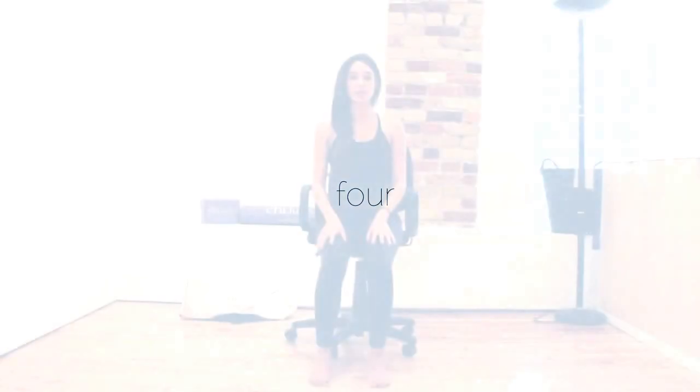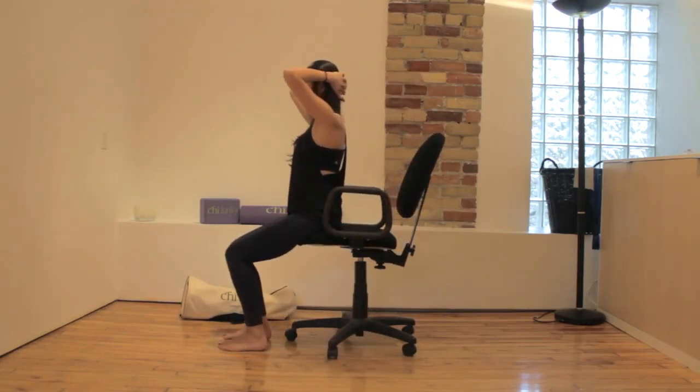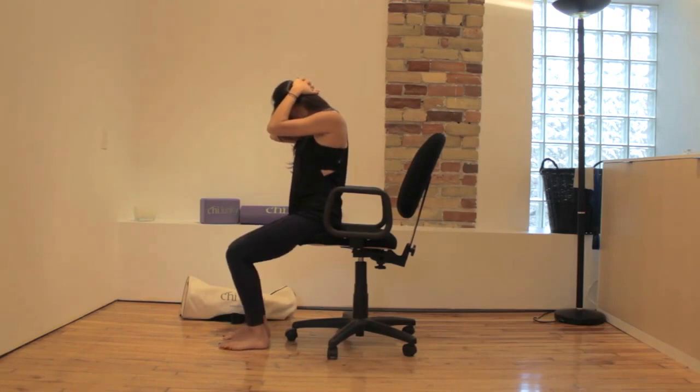So this next one is really good to address any tension through the back of the neck. So you're going to interlace the fingers, place the palms right at the base of the skull. And you're going to start to draw the elbows towards each other, drawing the chin towards the chest. And then just starting to feel that stretch to the back of the neck. And then close the eyes and just allow yourself to breathe right at the deepest part that you feel the stretch.